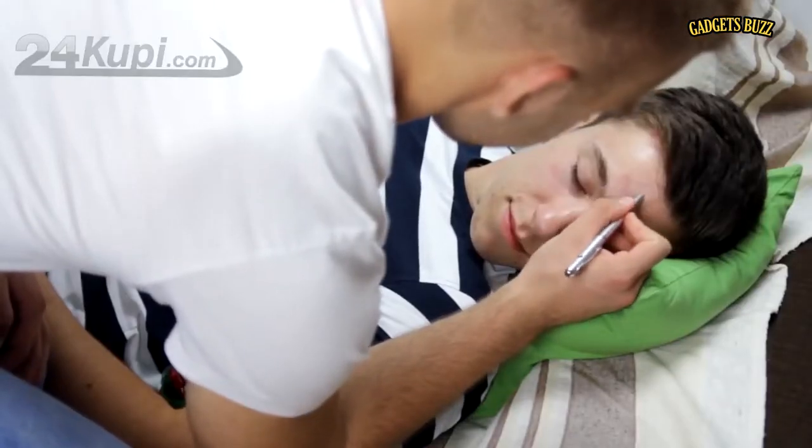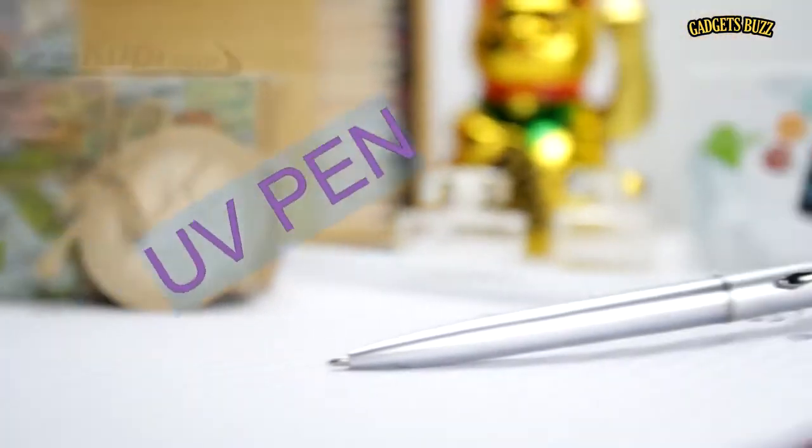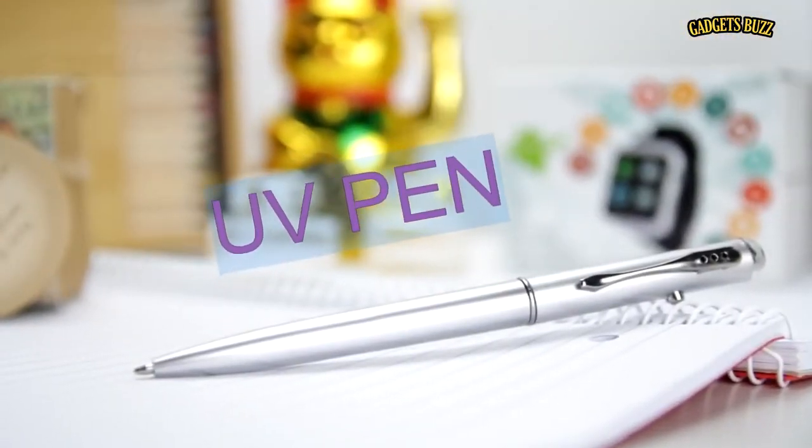You can use the pen for hidden messages, your math formulas, or you can just make fun of your friends before they go out to the club. The UV pen can be fun and useful.